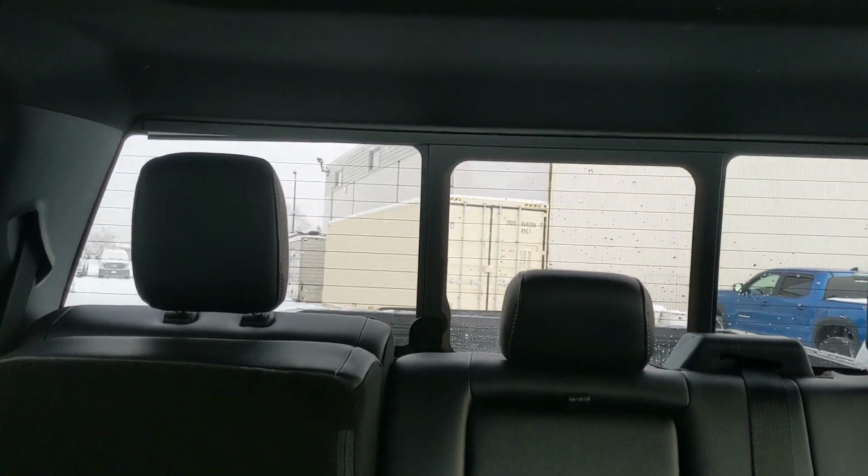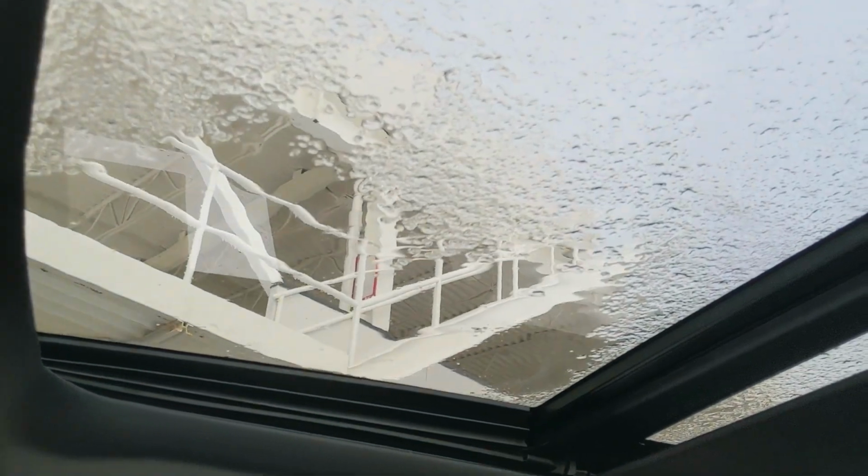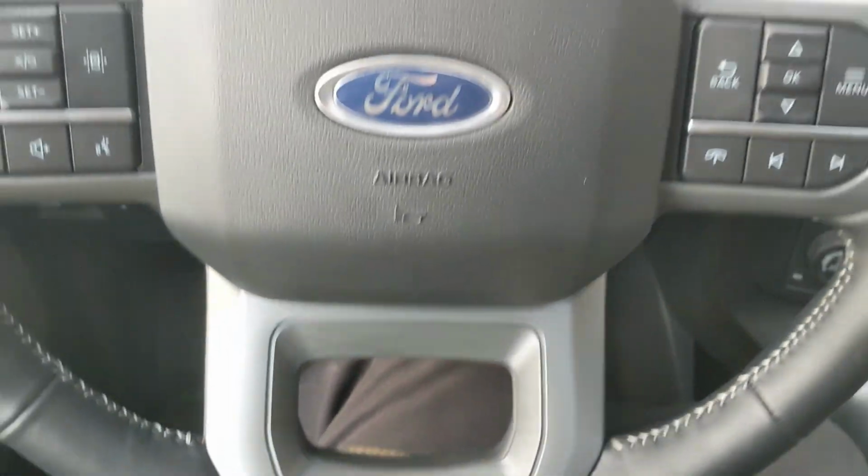And looking back, you have a power sliding rear window. And last but not least, you have a twin panel moonroof so you can lay in the sunshine. But that should cover our look at the interior.